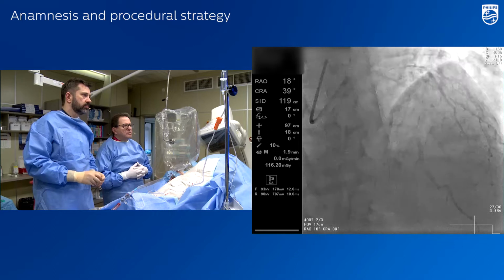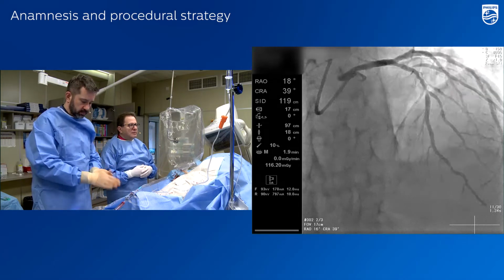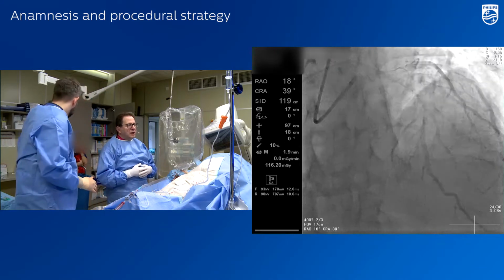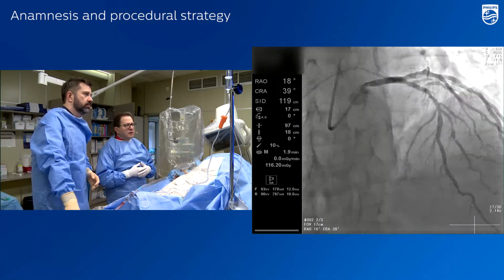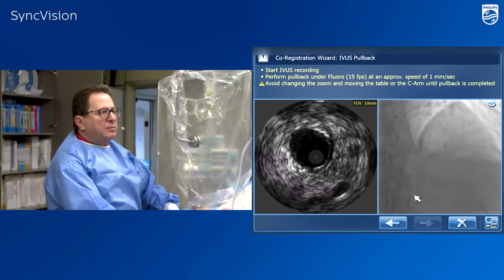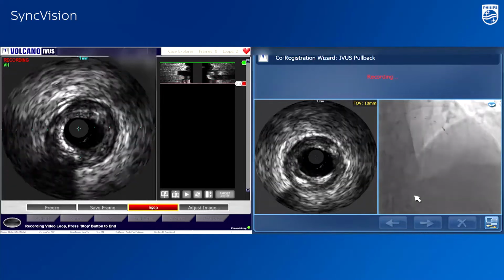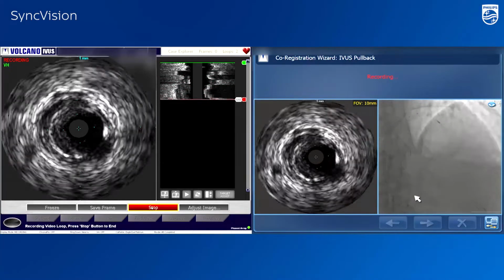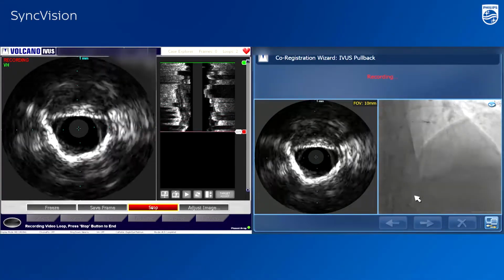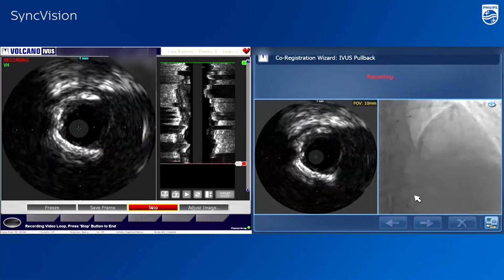But what is most important, we truly believe that pre-procedural IVUS assessment will tell us a lot regarding the potential protocol of intervention. Okay, so we are ready to pull back. I'm starting my pullback. So we are approaching the most stenosed place, soft plaque with some calcifications. Now 270 degrees of calcium arc in the proximal LAD. Now we are approaching the left main.